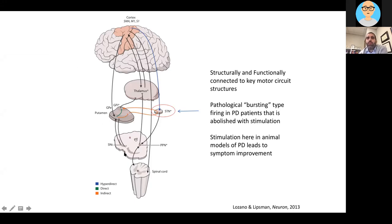And we know that when we record activity from neurons in that part of the brain, they fire inappropriately. They fire in a kind of bursting type pattern that is bad for the brain, that is not conducive to normal activity. Usually you want random activity, and here you have pathologic bursting type activity that you want to abolish. And putting stimulation in that part of the brain abolishes those symptoms and restores activity in the entire circuit.